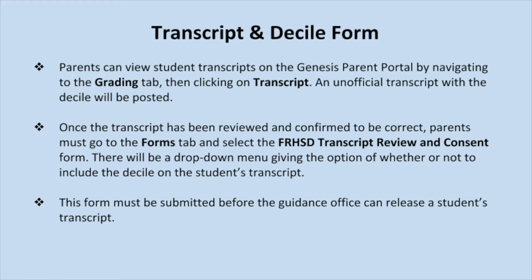On this form, you will be asked to select whether or not you would like your decile to appear on your transcript. Here at Howell High School, we do not use a ranking system. Instead, it is a decile system. Decile 1 means you are in the top 10% of your class, decile 2 in the top 20%, and so forth. It is not necessary to include your decile on your transcript unless you feel that it will be beneficial to you in the application review process.